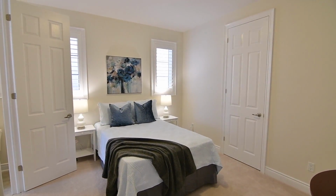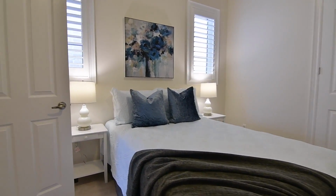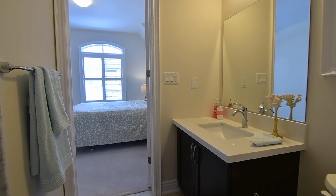All the bedrooms additionally feature broadloom for cozy warmth, with the 2nd and 3rd bedrooms having ample closet space, as well as shared access to a Jack and Jill washroom with a ceramic-tiled floor and walk-in shower area.